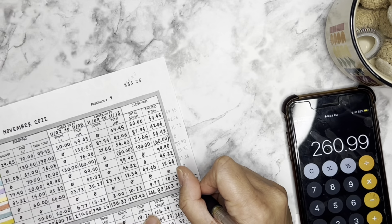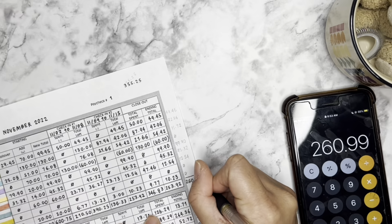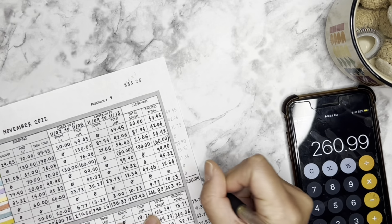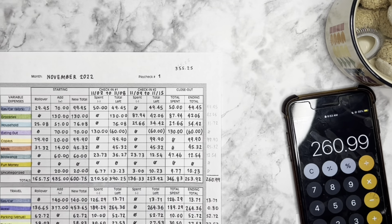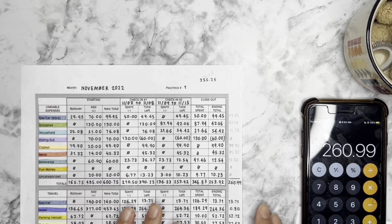I'm going over this with you guys, even though I've already done it, just so I can explain what it is that I do at the end. Okay, so I have $260.99 left.